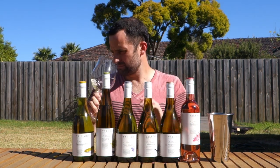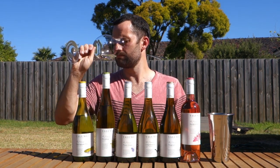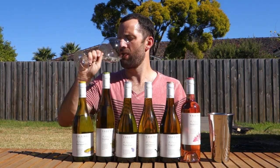Interesting, aromatically. Sort of a bit squeaky. It almost has, I don't know, sort of a bleachy sort of smell. Very, very subtle. I think I need to look at this on the palate, so let's taste.